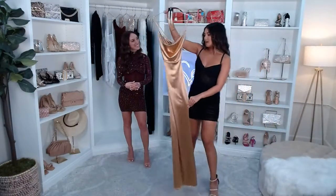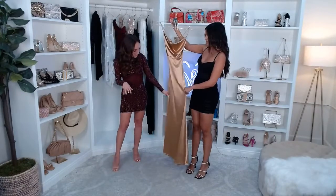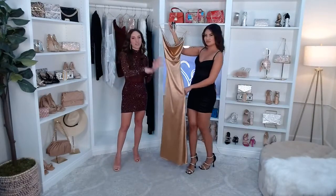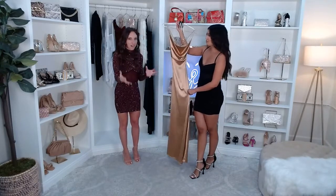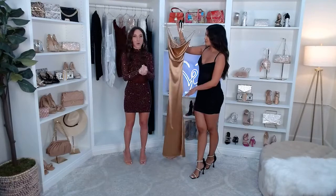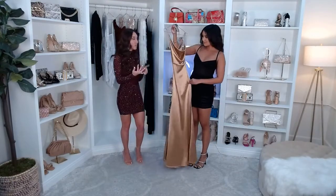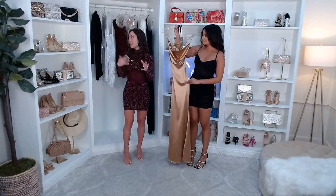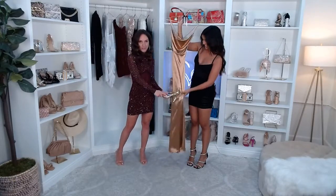And then how would you style shoes? Are there shoes that you were thinking? Well, you know what? It depends. With this dress, because you've got the length, you really can do whatever shoe you want. You don't necessarily have to go super, super high and have a 6-inch stiletto. If you want to do a block heel, or a low heel, depending on your height, you can do that. If you wanted to do, let's say, a gold heel, you could definitely do that. We're going to show this in a minute.